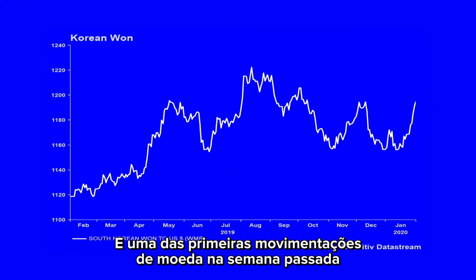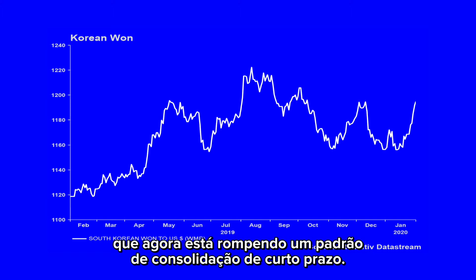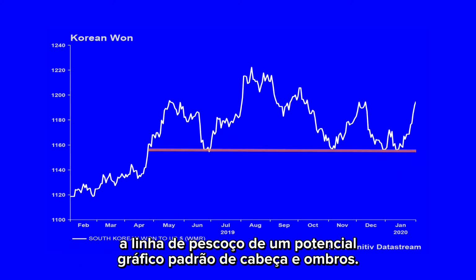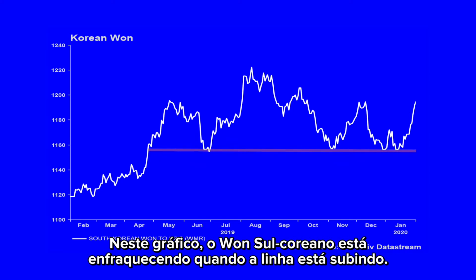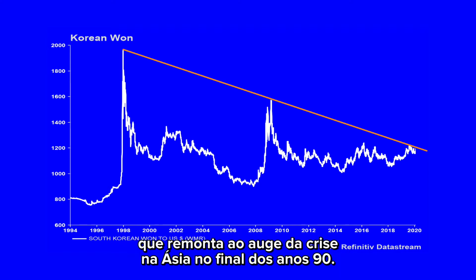And one of the first currency movers last week was the US dollar versus the Korean won, which is now breaking out of a short-term consolidation pattern. Only a few days ago, it looked like this currency was significantly going to strengthen and break 1150, the neckline of a potential head and shoulders. And on this chart, the Korean won is weakening when the line is rising. Now, the absolute level to watch for this is the super long-term trend that dates back to the peak of the Asia crisis in the late 1990s.